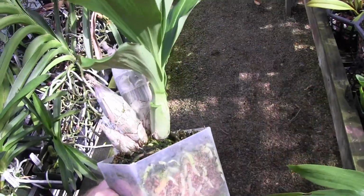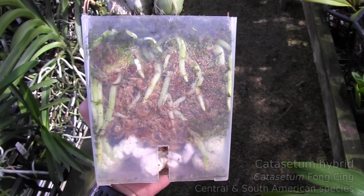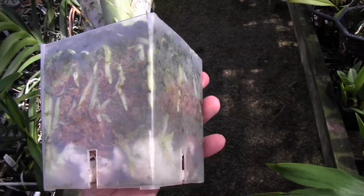Now this one is the best looking one that I have so far. This is a Cattleya Fong Sing, and its roots are going crazy. Now these are all potted in the same way, tightly packed sphagnum with a layer of bark and perlite at the bottom.